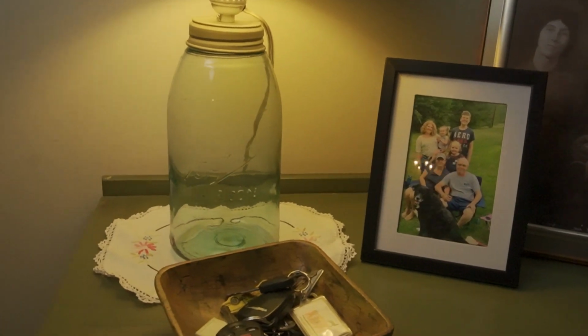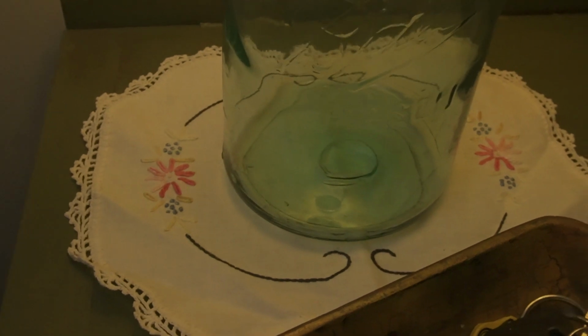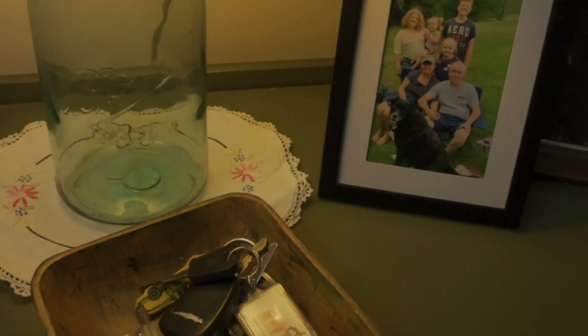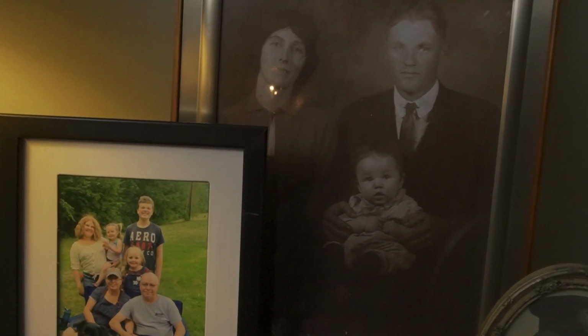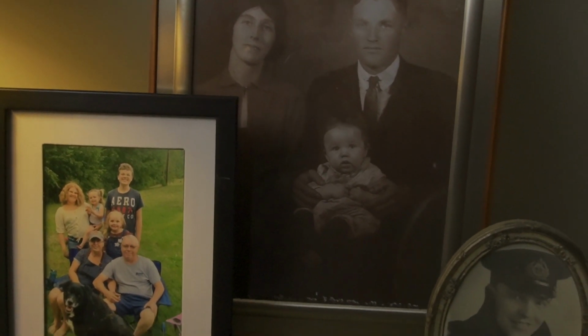This is something simple. This is something that my mother-in-law made. It's nice spring colors. I set that on there, just a little touch of her on here, and the baby in that big picture is my father-in-law. That's his parents.